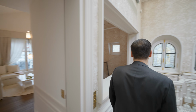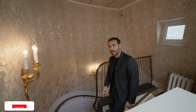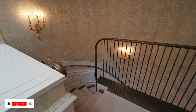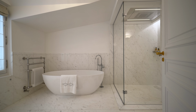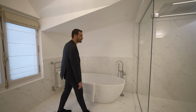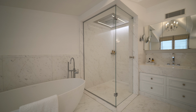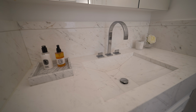Now, coming back to the landing, this is the last part. We have the staircase here, taking us down to the 1st floor where we have another guest suite and the primary bedroom. Off of the landing, we have the guest suite, so let's start here. We go straight into the bathroom, marble throughout, freestanding tub, massive walk-in shower with a rain head, again all clad with marble. We have the vanity design here and the water closet on my right hand side.